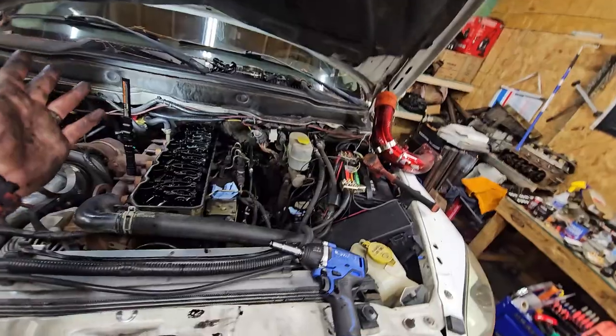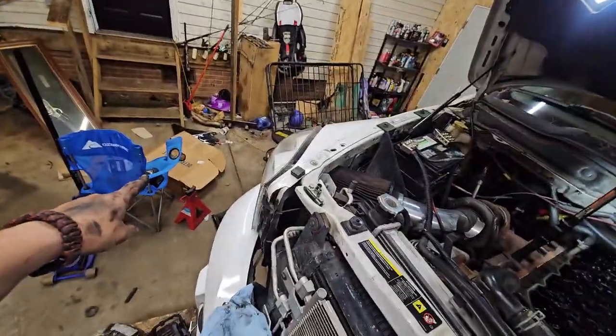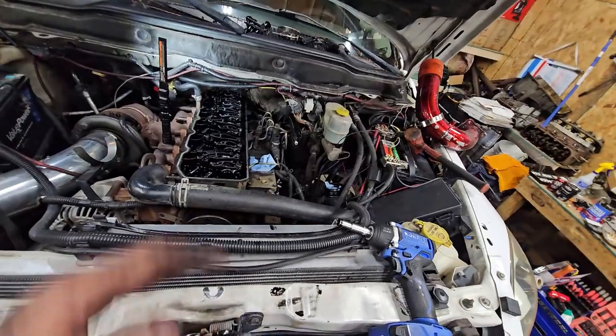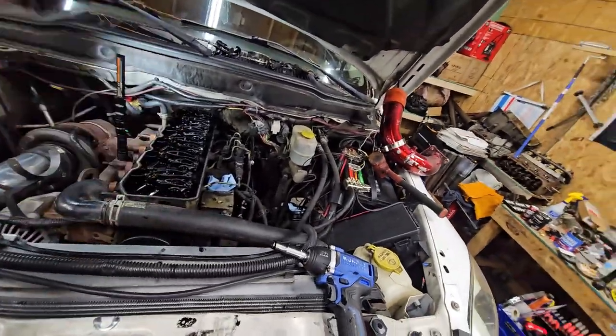275,000 miles. I don't think any of it's been changed, so it's extremely important that we put it all on that piece of cardboard and put it back the same way that we got it off. So yeah, I'm gonna go ahead and pull all those bolts out and then start setting these off right over there on that piece of cardboard.